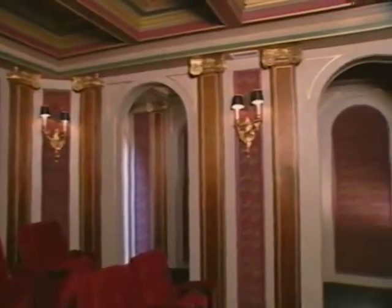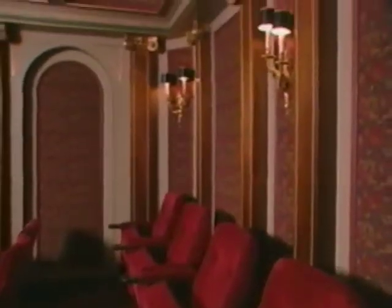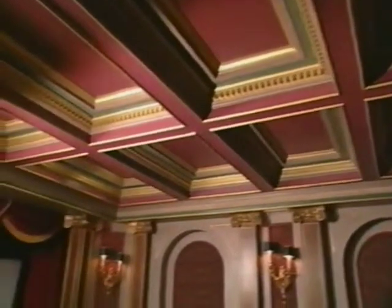And by manipulating the perspective, in this particular case, by bringing a series of columns and a series of arches in between them, you get a sense that actually the room is bigger than it is, and you transform what is actually a little box into something that's more alive, more interesting, more exciting.